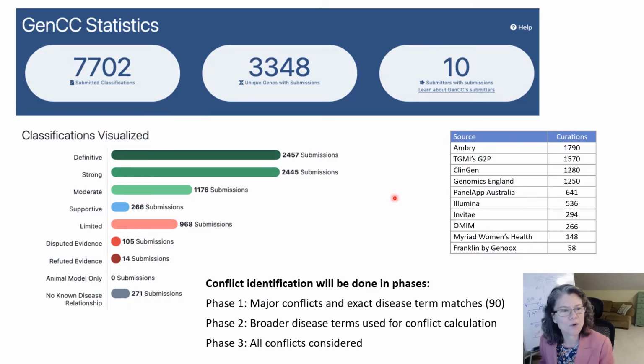This is just a summary of all of the submissions to date. So we have over 7,700 classifications that have been submitted. You can see the breakdown across the different groups that have so far submitted. We're still gathering more data from each of these laboratories and organizations that are submitting. And the next step will be to start to resolve conflicts between our gene disease validity claims from different groups. And this is where we're really working together as a community.